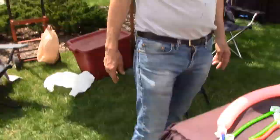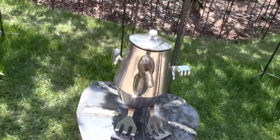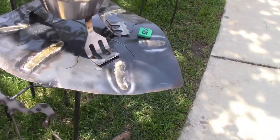Pretty creative. Okay. Lots of these yard things here. Oh, this is pretty cool. Look at that. It's a teapot. It's a duck. That's pretty cool. Look, he's sitting on a lily pad.